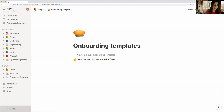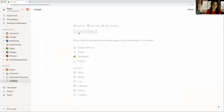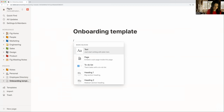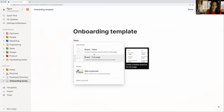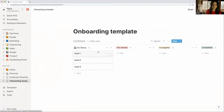And so I can start a new page. Again, I clicked on new page. I just want to start from 0. In this case, I'll call this onboarding template. And then I want to start with a Kanban board. So I'm going to type / and I'm going to type board. I want it to be inline. You can do inline or full page. Inline is okay for demo purposes.